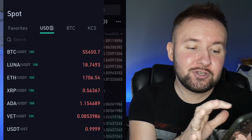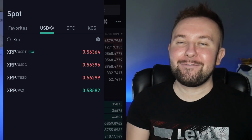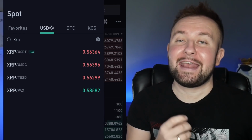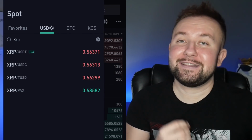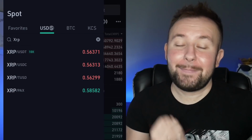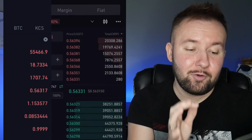And then on the search bar, we are going to type in XRP. And then this will give you a ton of different options. You can trade XRP with USDT, with USDC, with TUSD, or with PAX. Personally, I like to use USDT. So that is what we are going to click on.